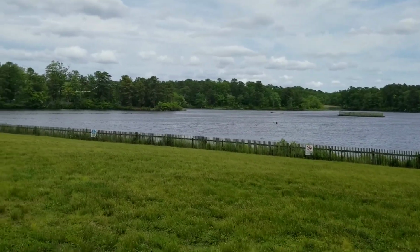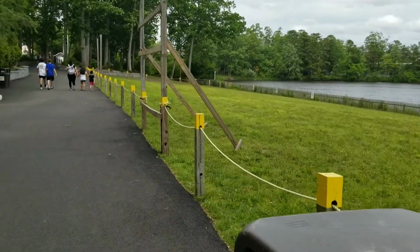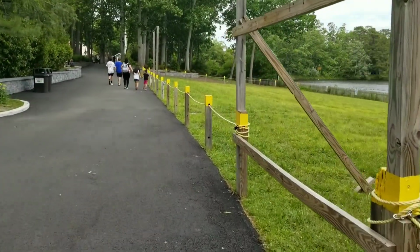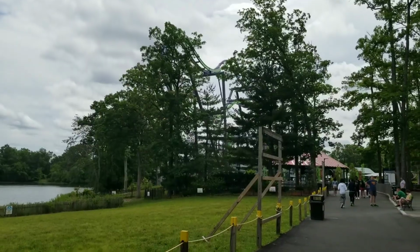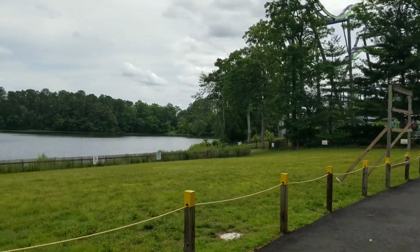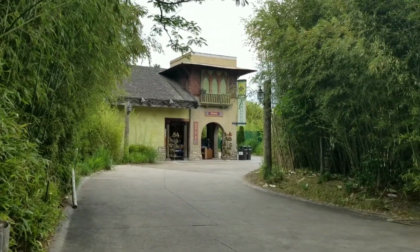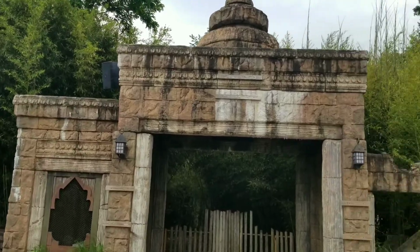So Great Adventure borders on the Pine Barrens in Jersey, which is a huge forested area. And they have this lake here with this walking path that'll take you a pretty good distance around the perimeter of the park. It's a nice place to take a leisurely stroll. There's a breeze that comes off the lake. It's some really good shaded areas. There's some trees and stuff you can sit under if you want to take a rest away from the noise of the park. It's a really awesome little path.